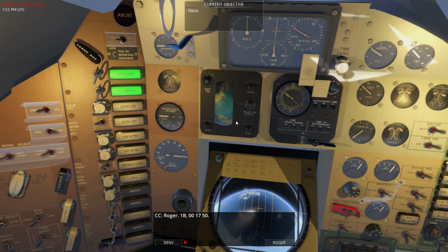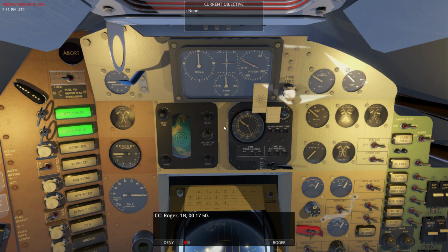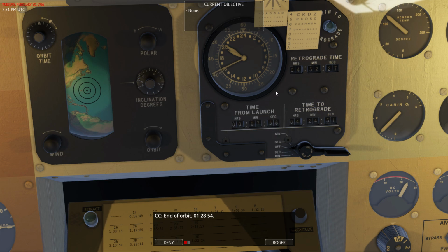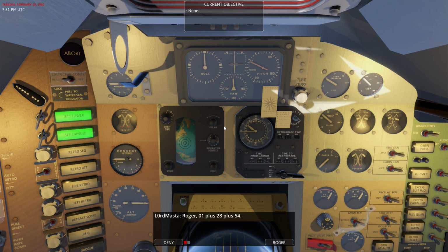Roger, 1B 001750. Roger, 1 Bravo is 00 plus 17 plus 50. End of orbit 012854. Roger, 01 plus 28 plus 54. Roger, end of mission is 043247. Roger, 04 plus 32 plus 47.